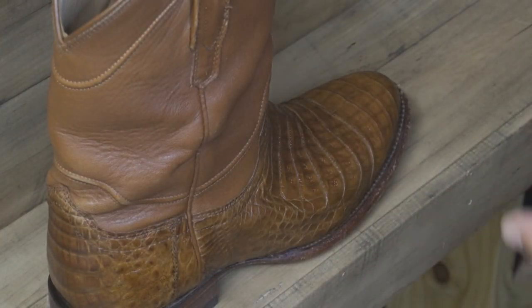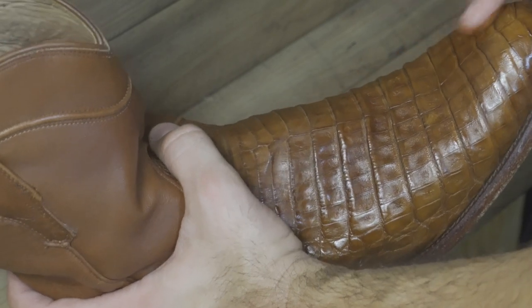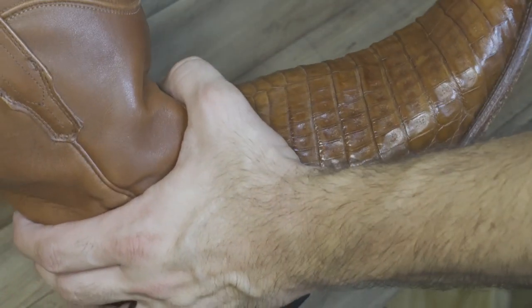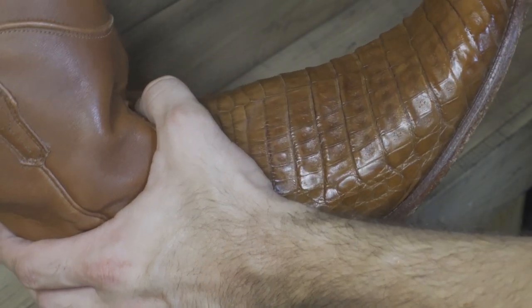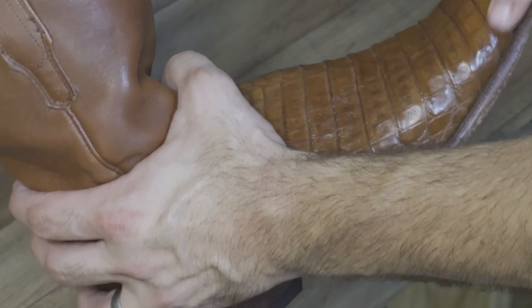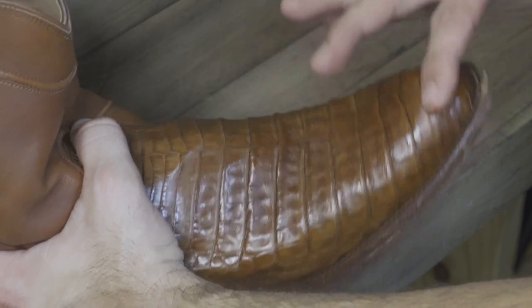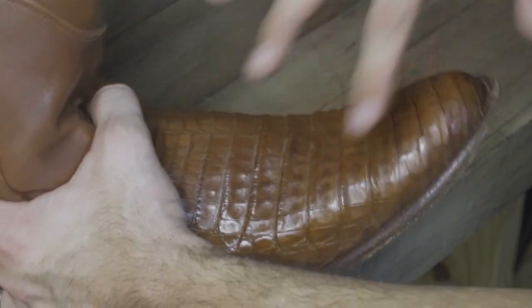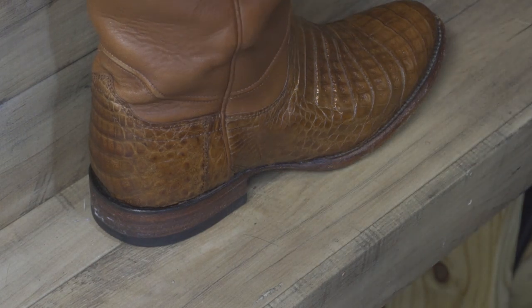And just in case it colors it a little bit darker, what I'm gonna do is do the toe area as well. Whereas the toe area really didn't look that bad, I'm just gonna put just a little bit up here, just to where it matches that heel area. Let's go ahead and do the other boot.